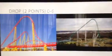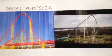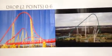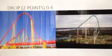Now the drop, and this is also worth 2 points, because you could still have a roller coaster that doesn't have a great drop, but drop still matters, because drops are very fun on a roller coaster. They're the main points of a roller coaster. However, they really aren't all of the roller coaster. And the best drop of these two is definitely Fury 225. You feel like you're falling forever. It feels like a never-ending drop.